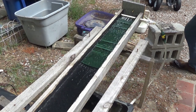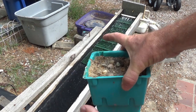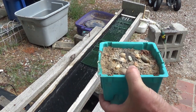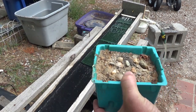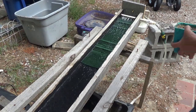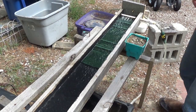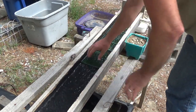I got a sample from around a lake that I believe has glacier deposits from ancient history. And it's a theory. We're going to try that out right now. I am going to run this on my homemade sluice box here.